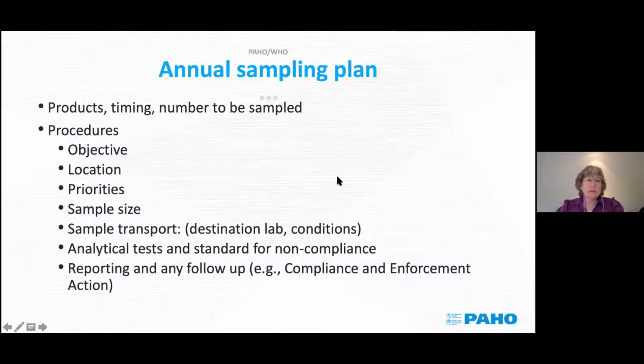The annual sampling plan essentially sets out what products are to be sampled, the timing, the number to be sampled, and it does set out the objectives and the procedures. When you're dealing with procedures, you want to be able to give to the inspector the objective. Why are you sampling? It helps. The inspector has a lot of information around the food businesses and the food profiles within the country. So giving them the rationale for why you're taking this sample means they can better plan their processes, better understand and respond to what they're doing.